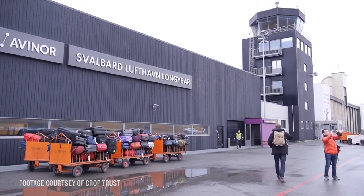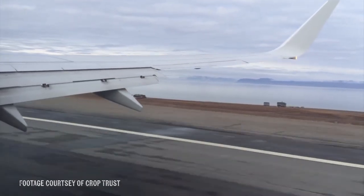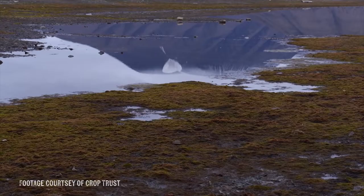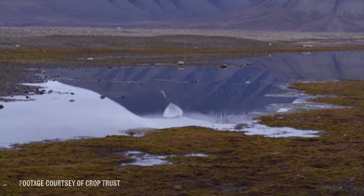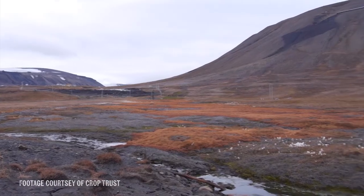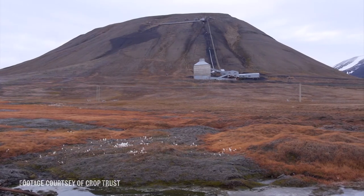Other reasons include the fact that it's cold. It's the farthest north you can fly in a commercial airline. And in the permafrost, in the mountain, you have a consistent temperature of minus 7 degrees Celsius. The optimal storage conditions for seeds for long-term conservation is minus 18 degrees Celsius. So you already have a degree of cold that you don't have to bring down through artificial cold, which makes it a good place to do that in comparison to plus 40 degree weather in the Philippines.